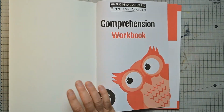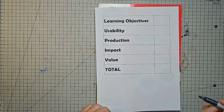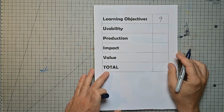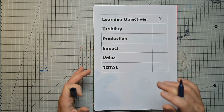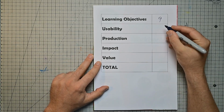So how do we score it? I think for learning objectives, very, very clear. Let's give it a 9. Usability, good, but there's that little thing with the solutions or kind of sample solutions. So for parents, you'll have to sit with your kid and do the work.